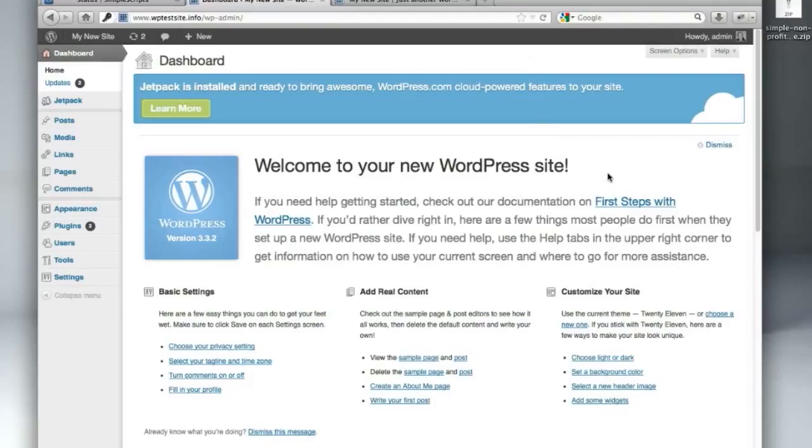New WordPress installations use a default theme and some generic content that you can delete. We're now going to upload one of the free themes that we offer. Before you can do this, you will need to download one of the themes from our site and save it somewhere on your computer. We'll assume that you've already done that.